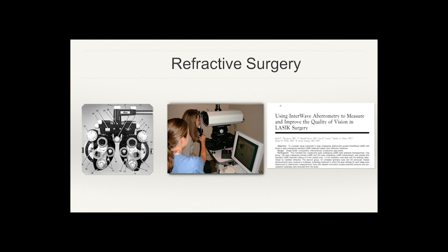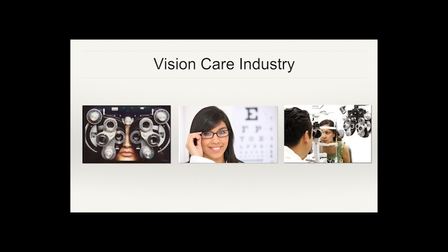We deployed it in our practice in Atlanta, helping us understand better what was going on with the optical system after refractive surgery, and we actually used it to improve the results of LASIK surgery in the early years of that procedure. We always thought that that technology would have a great future more broadly in the vision care industry if we could find the right sets of features and functionalities to add to it.